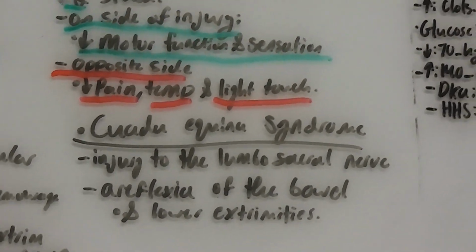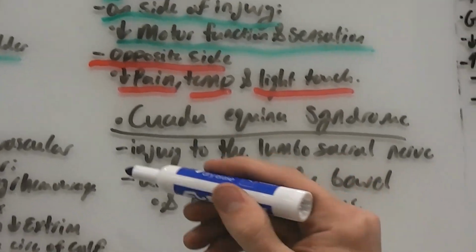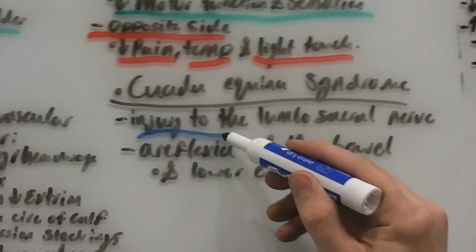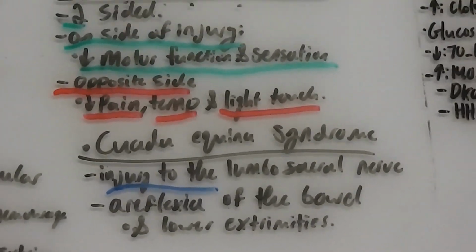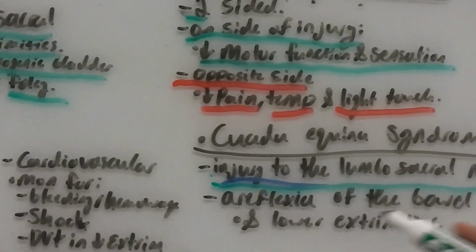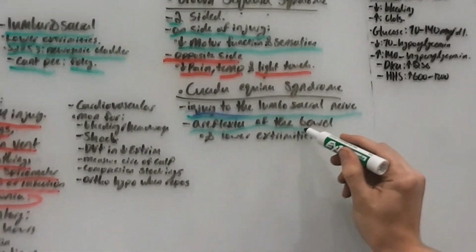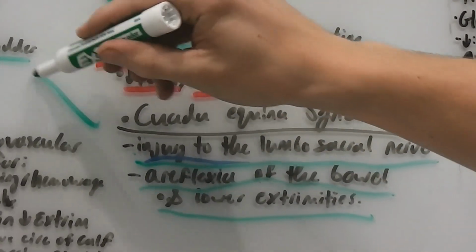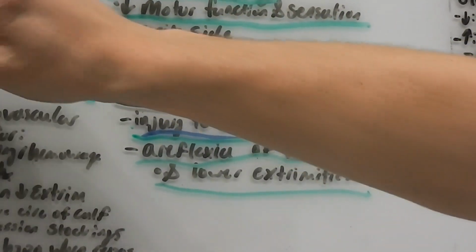Now for cauda equina syndrome, that is injury to the lumbar or sacral nerve. And with this, we're going to have areflexia of the bowel and the lower extremities. So that goes with the lumbar and sacral, and that goes with renal.